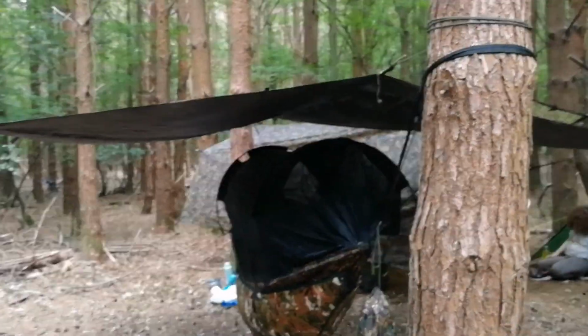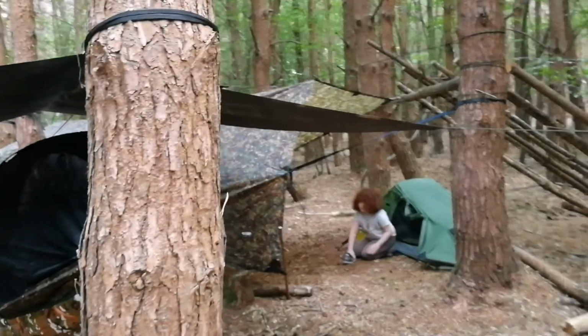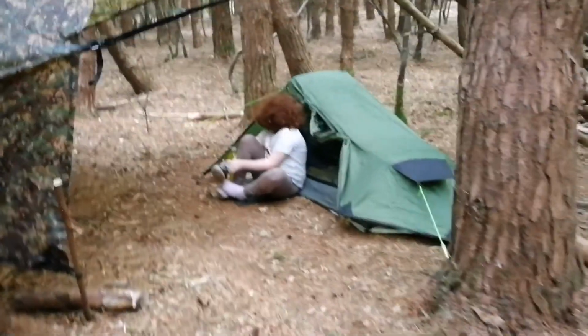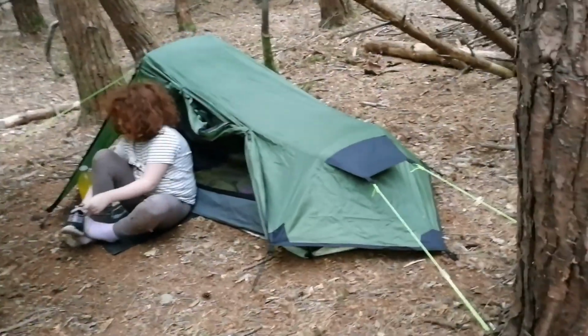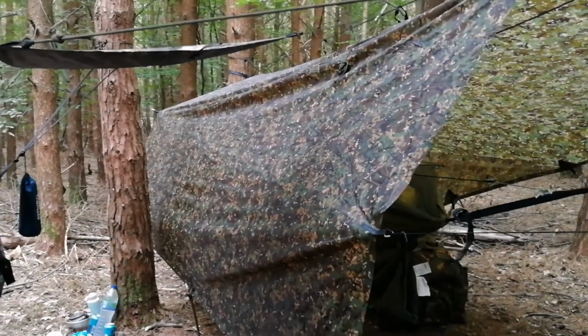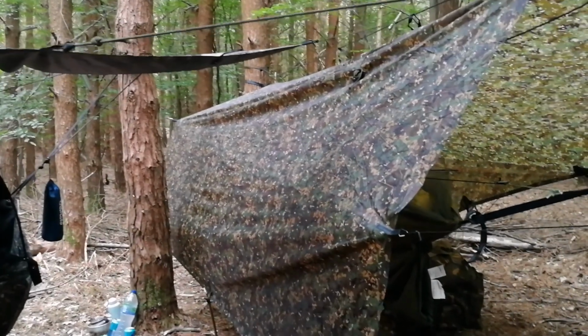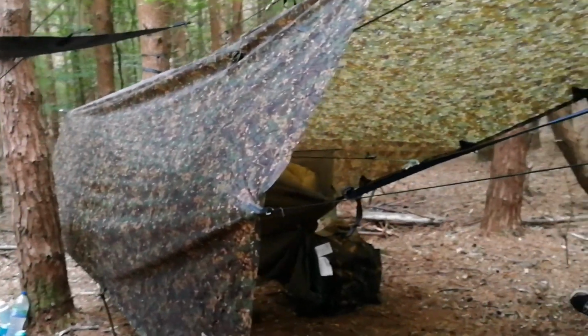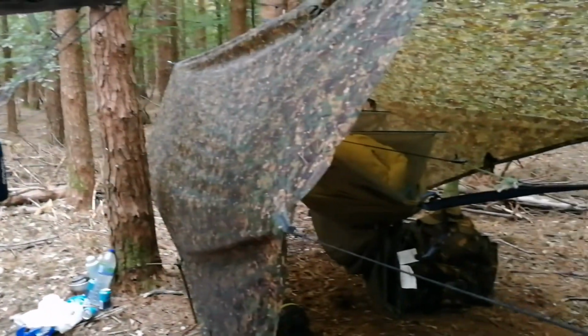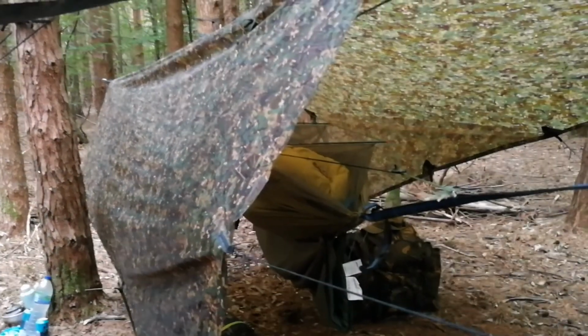Taken a good few hours to set this system up. Evie's got the solo tent, a bit old school one. It's the 3x3 multicam. Oh no, it's 3.5x3.5, so slightly bigger. And as Tom's trying out the XL hammock, I've got the old crappy cheap hammock.